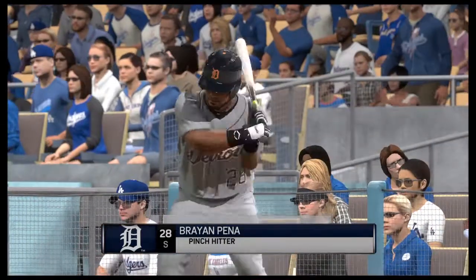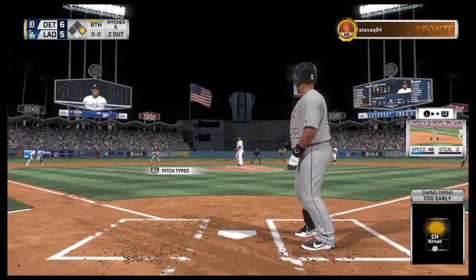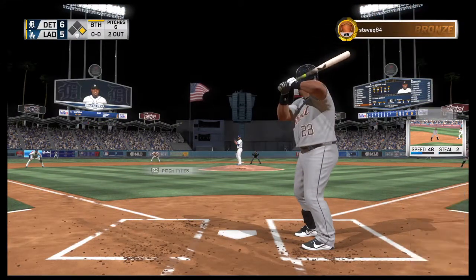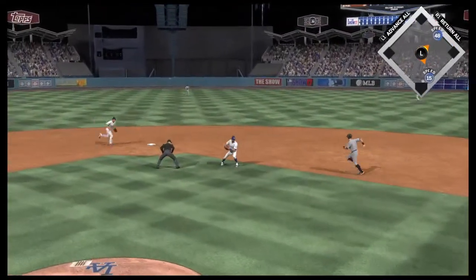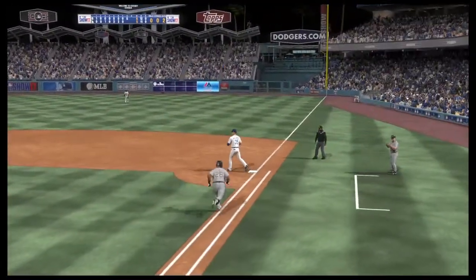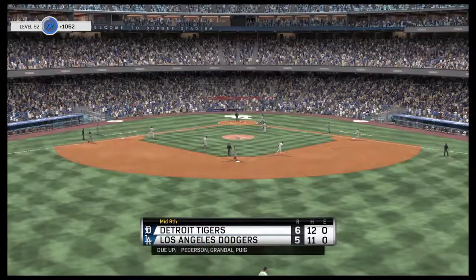Brian Pena will get the call here as he'll hit for the pitcher. Number 28, Brian Pena. Hard hit ball to second. Throw in time for the third out, but it certainly took a while as the inning is done.